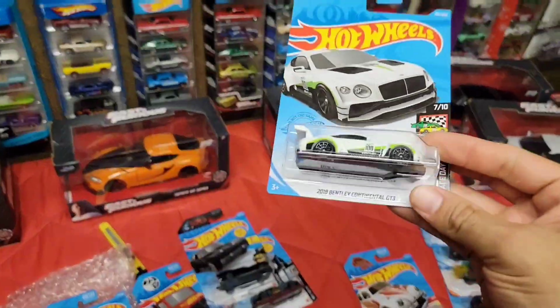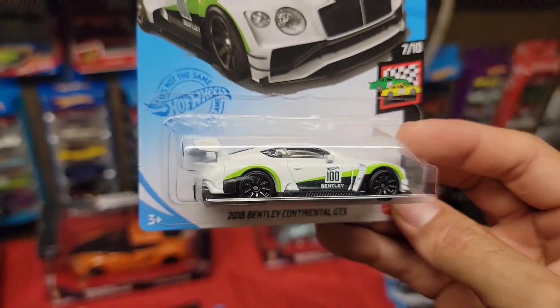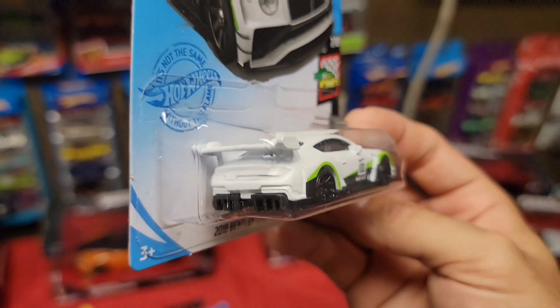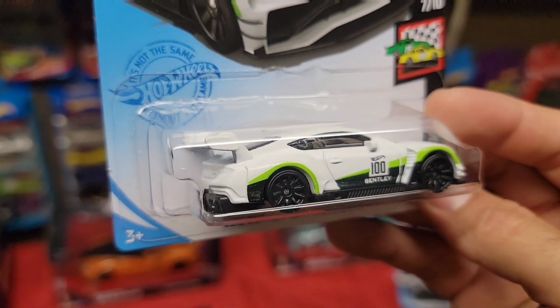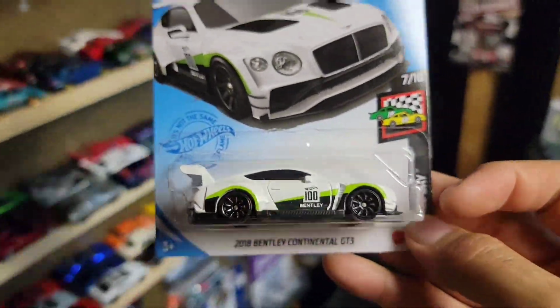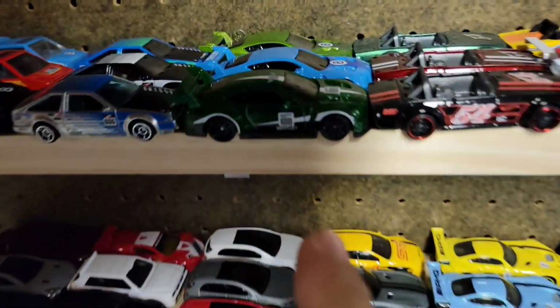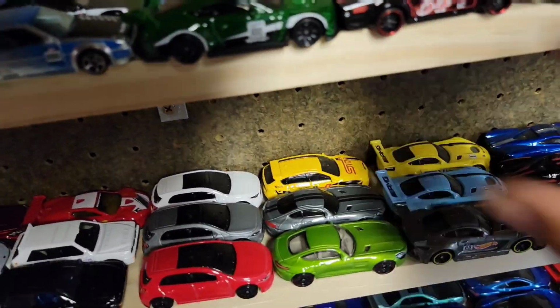This one right here, guys, this one's probably my favorite recolor of the Bentley Continental GT3. Look at this white enamel with the lime green and black tampos. I believe the other one had the 100 on the side with Bentley. Let's see, where are my Bentleys at? Right here. All right, so yeah, they all had the 100.